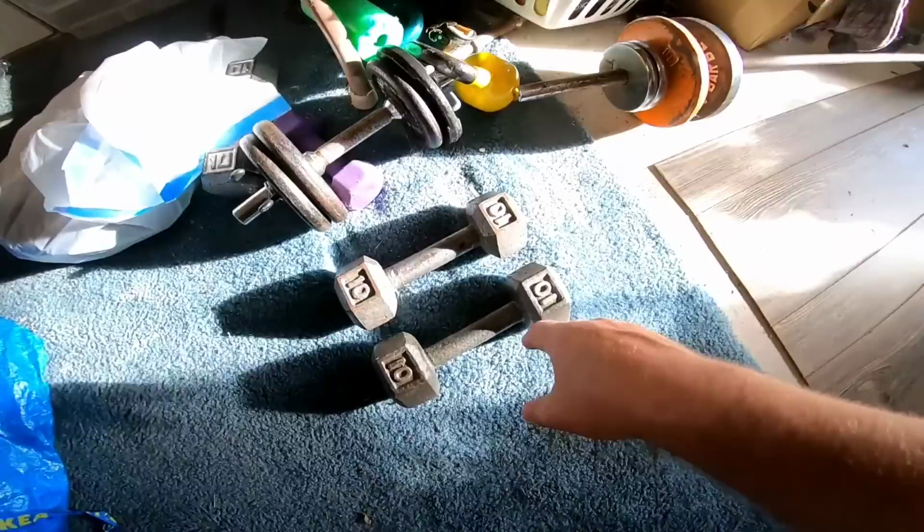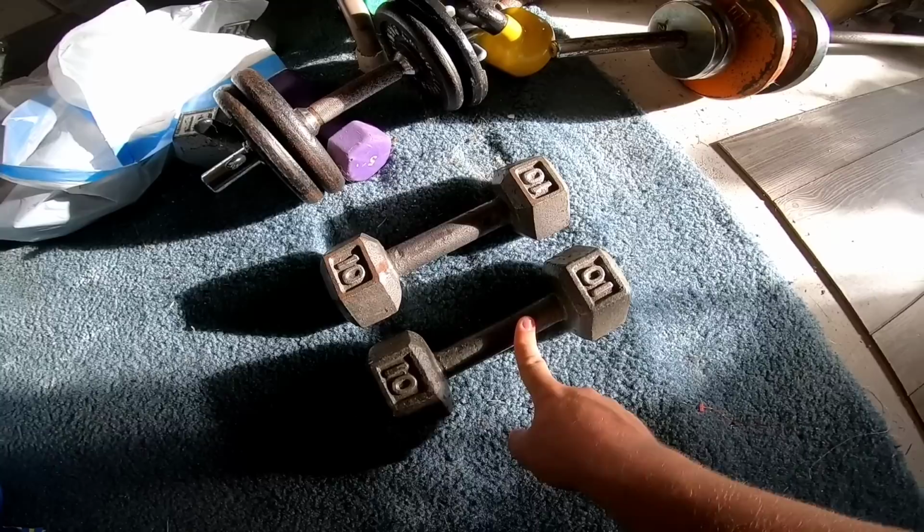You're the best. Next item up is this pair of 10-pound dumbbells. If you watched my last video with the pallets, you saw that I pulled these out of the very first pallet that I got at Goodwill. I paid $40 for the whole pallet, and these were just inside.